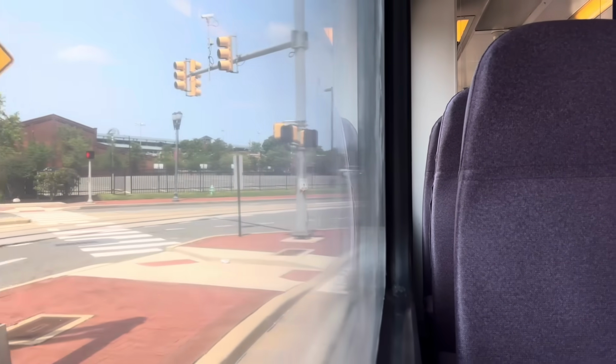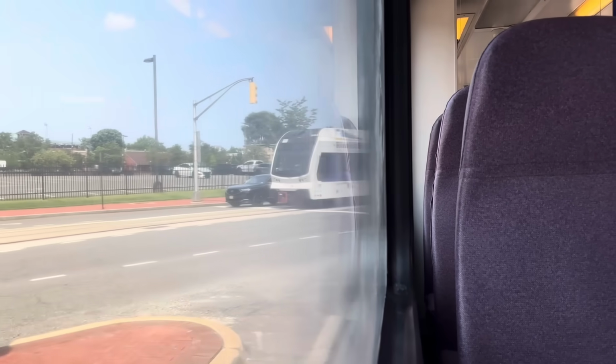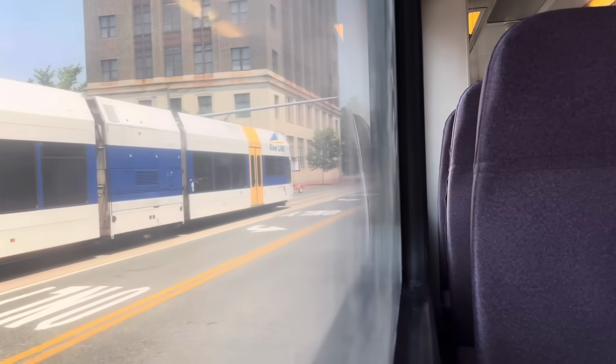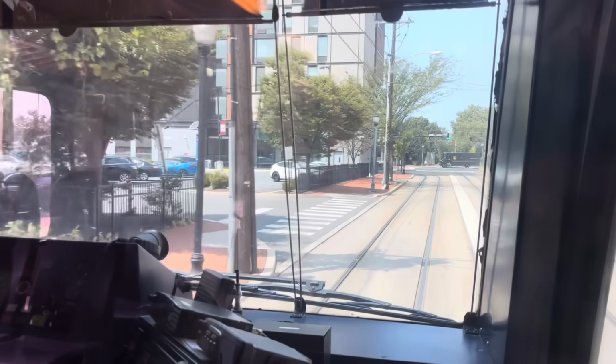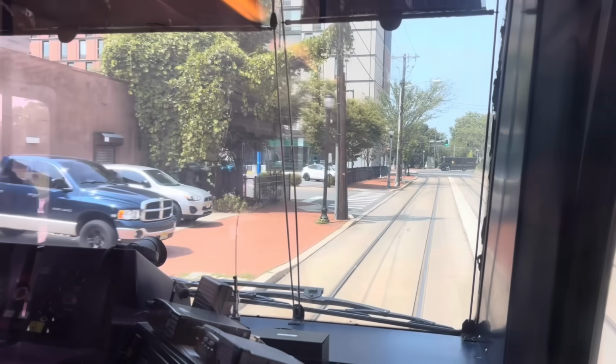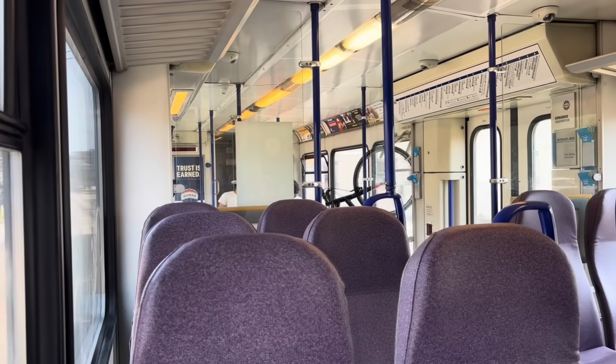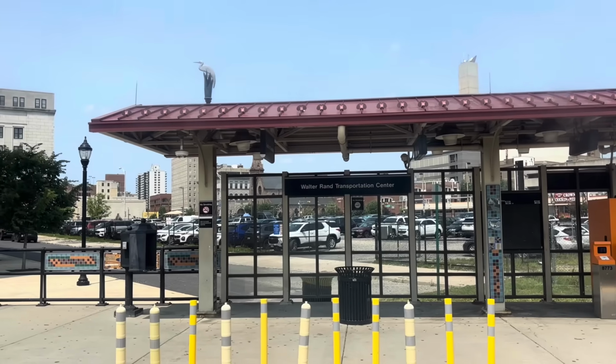I've been on the River Line before, and in my dedicated video on it, I mentioned that I really like it. It runs on the street as a light rail in some of the cities on the route, and then it uses existing freight lines to cover the distances between them. It's a hybrid model of running a train that I think could be really successful if it was implemented in more small and medium-sized American cities.